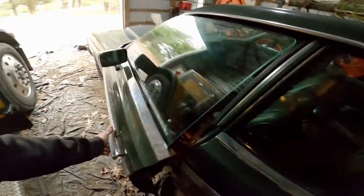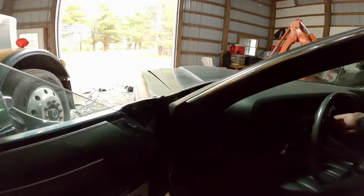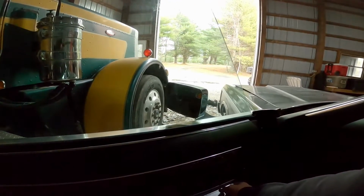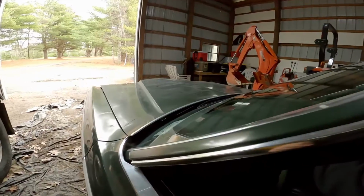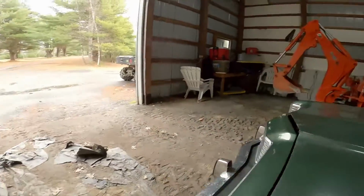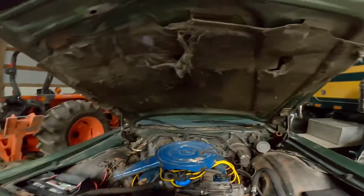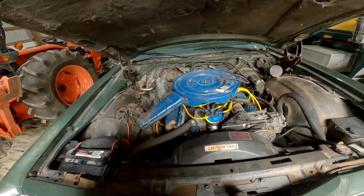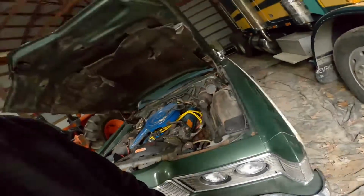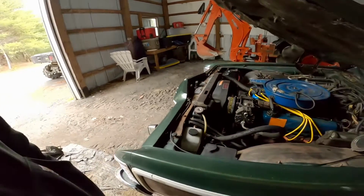But anyway, our problem today. I fired this up, I'll show you here in a minute. I had the dogs with me and everything. We were ready to go. And fired the sumbitch up. It was warming up, idling, on high idle. And right when I went to put it in gear, it gave me a damn oil pressure light. And it was a hard light. It didn't go out.